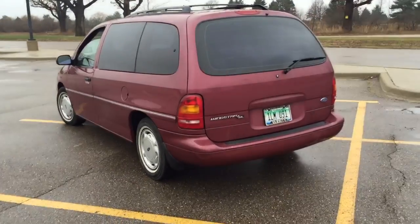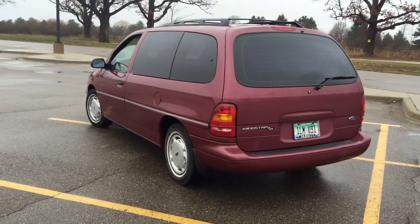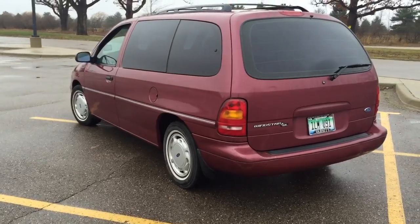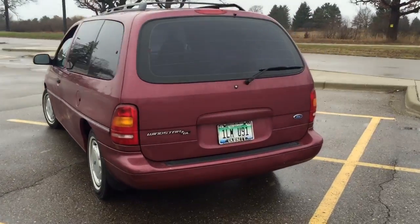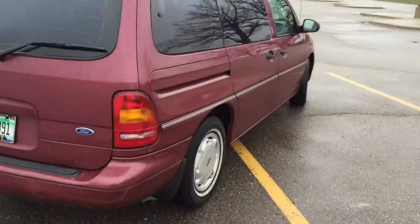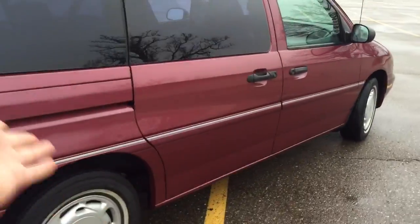And right then and there, I had to get rid of the Celica. This just made way more sense to have. It's nicer, it's bigger than the Celica. The Celica was a great, cheap car for what it was. But obviously, as you can see, the van looks pretty much showroom new. I mean, on a good day, when I get it all waxed up and everything, it'll look good.